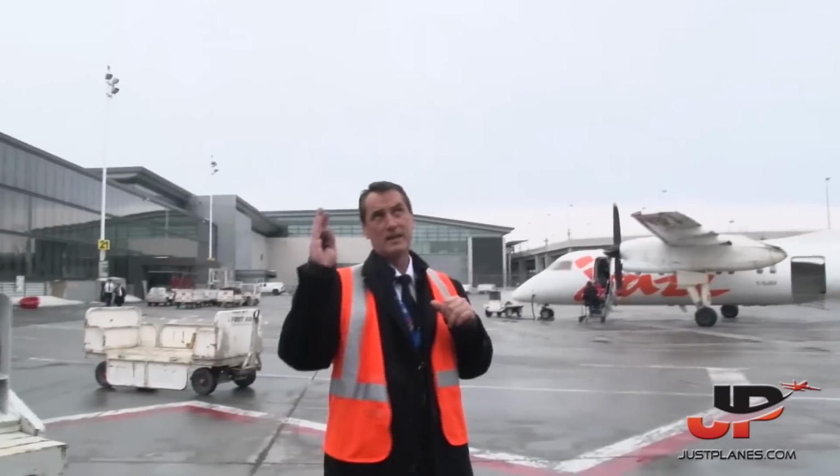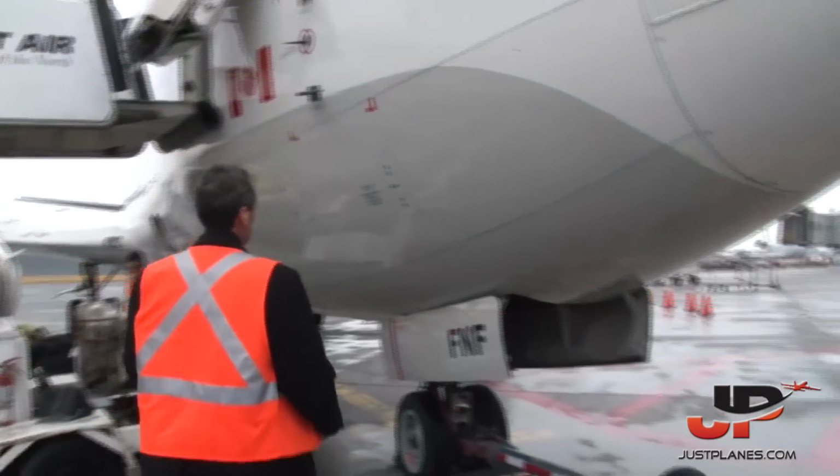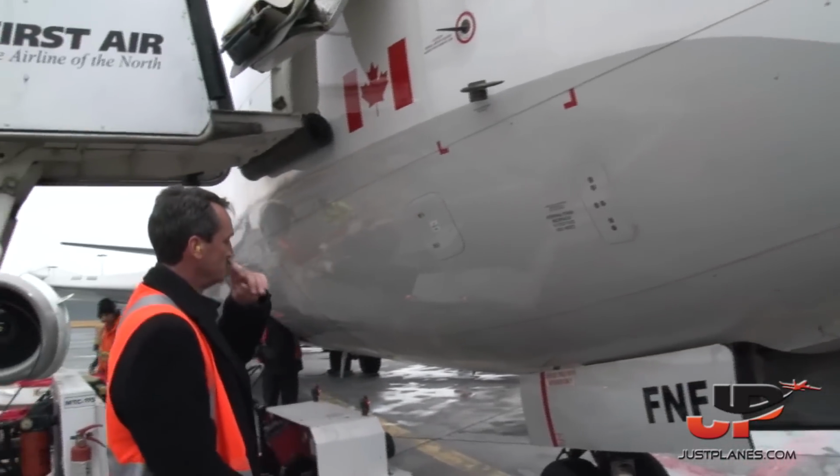So on this side, again, we're just checking out the nose cone itself, the radar. This is the headset usage, our static and our pitot probes.